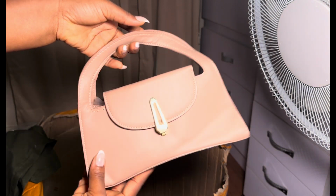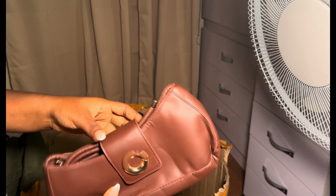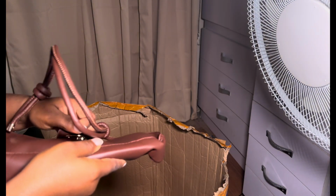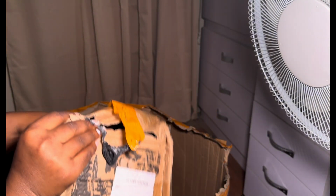This is what it looks like. It's another dress. So this is another purse. Lastly, this is another purse.